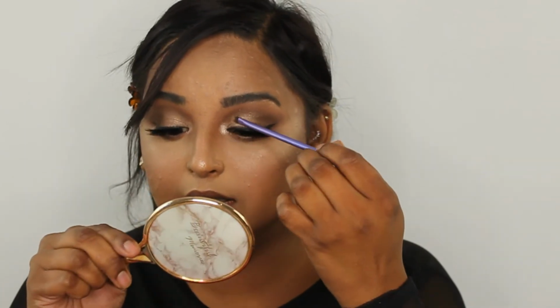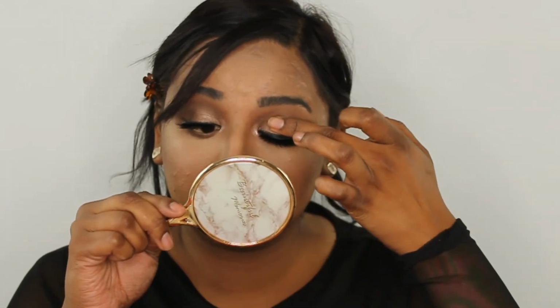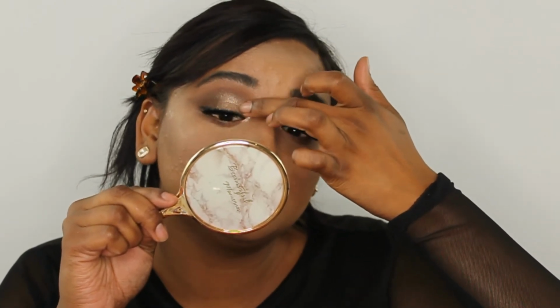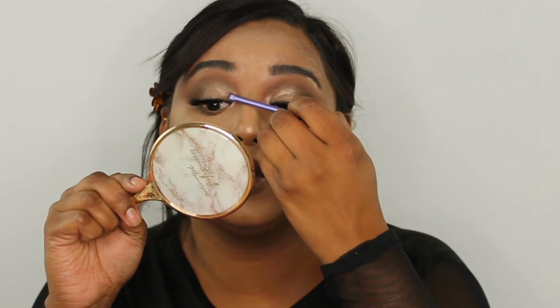Okay, kind of digging it. So I think I'm gonna use my finger, because it'll actually look better with the finger. Oh wow, okay, I see you. So I'm just going in with my finger and I'm applying some glitter wherever I put the shimmer shade. Okay, so let's go back in with the brush and apply that shimmer.